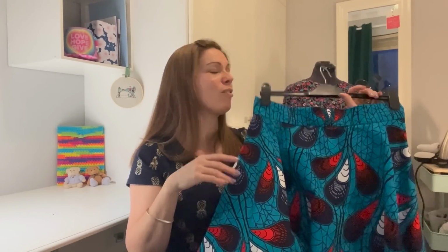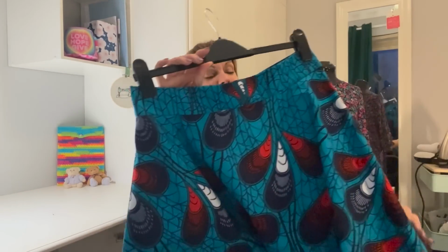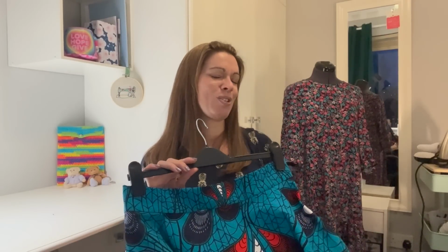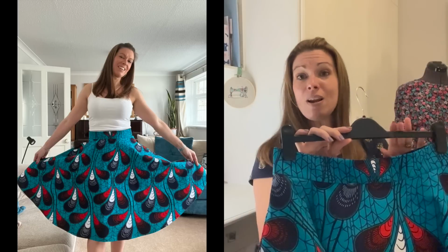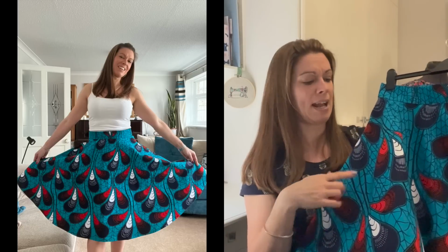So it's been hanging on the back of my door for quite some time, which is a bit of a shame, but it's only a few weeks' time. So once I have been to that show, I'm going to wear this with a lot of pride, I have to say. There were two lengths to this skirt. There's a longer length than this one, and this is the shorter length.